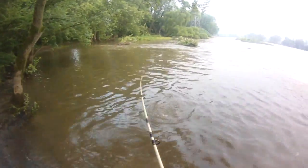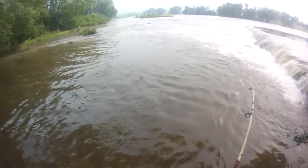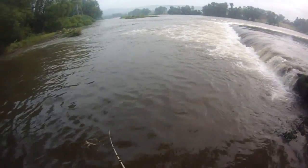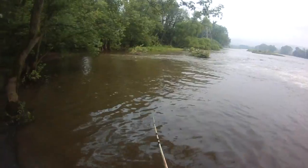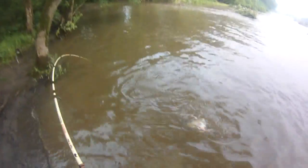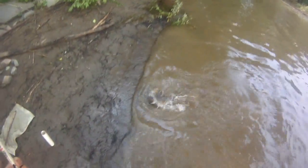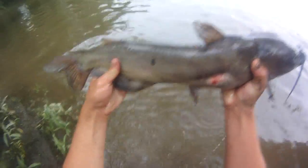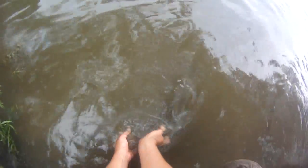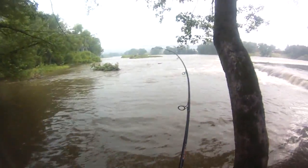Now I'm fishing chicken liver, cut bait, raw chicken on a couple poles here. This guy doesn't feel too big. Feels like a small, average one maybe. He's small. Pulling him pretty fast. Let this little guy go here. Man, another bite right away.